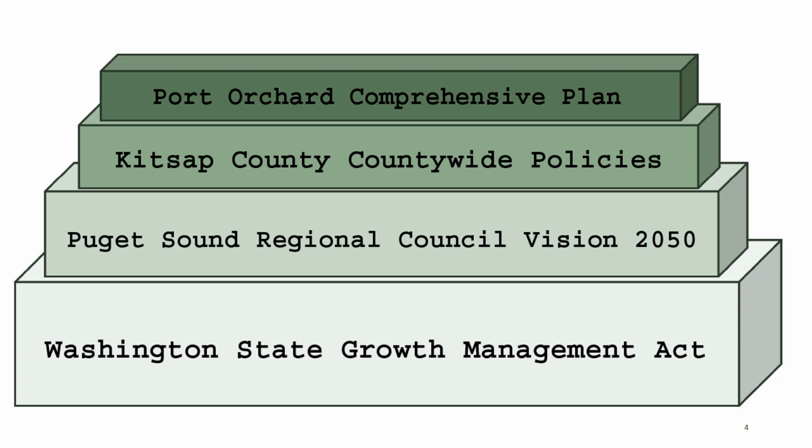Let's take a step back and understand more about the building blocks of planning and how the sub-area plan fits into the county and state plans and policies. Planning operates on multiple levels. As shown in the diagram, it starts with the Growth Management Act, or GMA, which is statewide planning guidance that directs counties and cities to manage population growth by developing and adopting comprehensive plans that align with state goals.